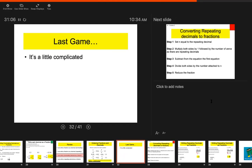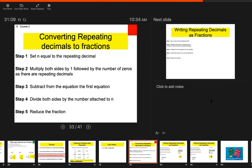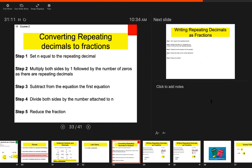Okay, enough of that. The last game, it's complicated. You better not throw this piece of paper away. They don't explain it well in the book. Here is the perfect explanation. There are 5 steps. You all need to do this. You don't know how to do this. Here we go.